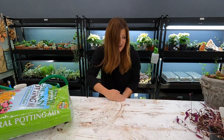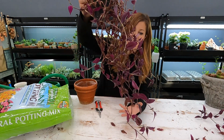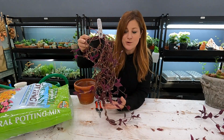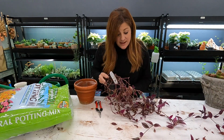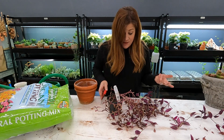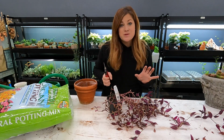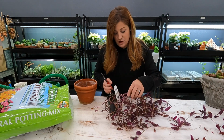Clean up for the next kind of disaster here. Okay, so this is called Tradescantia, also known as Wandering Jew. It's usually a really nice, trailing house plant that is fairly easy to keep looking good, and they're really easy to root. So these were incredibly neglected this summer, you can tell, because of all of the crunchy growth.